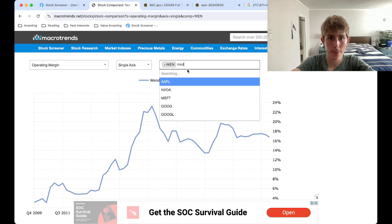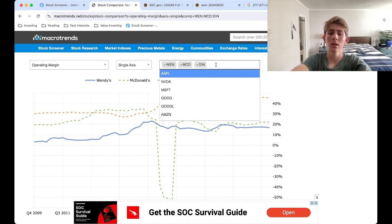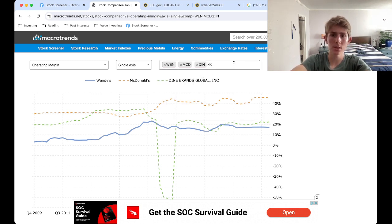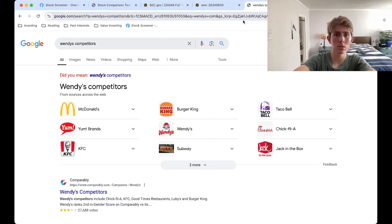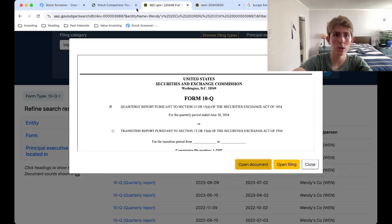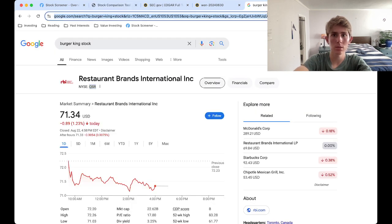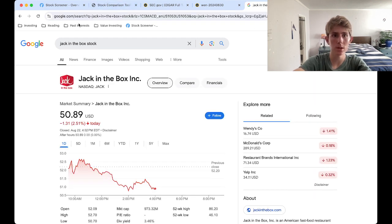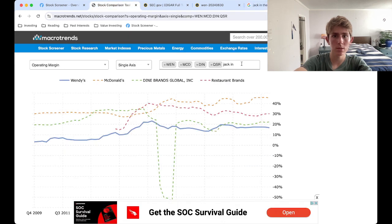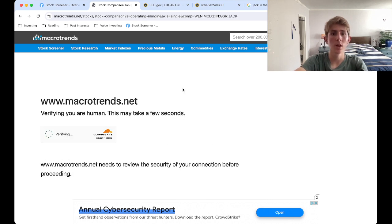against McDonald's, against Dine Brands, which owns Applebee's and IHOP, KFC. Wait, KFC doesn't have stock. What was the other one? Burger King. Oh yeah, and Jack in the Box. Yes, Jack in the Box. I know they have a stock. I've seen it. Jack. Pretty easy to remember. Oh, nope. Jack. There you go.